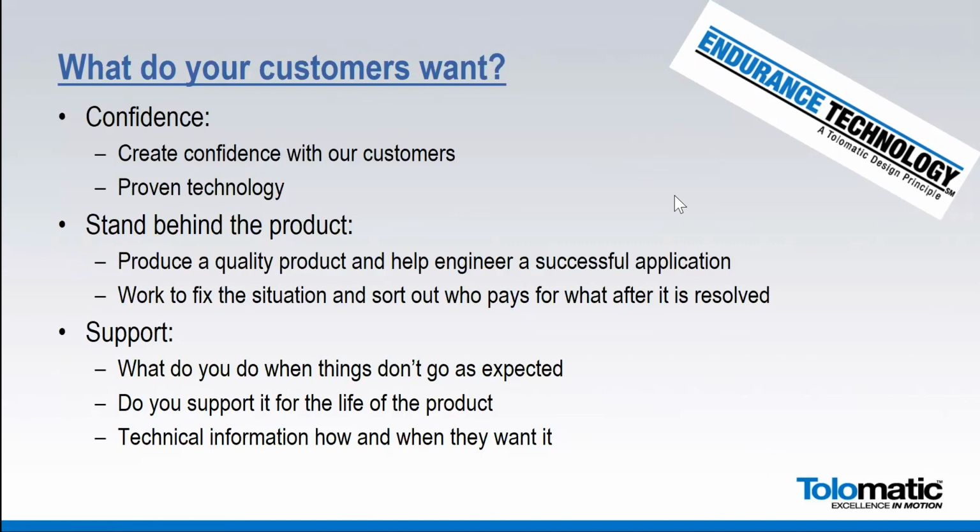We have proven technology. I think everyone, if you've worked with us for very long, knows that we stand behind our product. We err on the side of trying to assume that perhaps we did something incorrectly and get the customer back up and running. And then after we've figured out the situation, we work out what actually did happen and how we try to resolve that and make sure it doesn't happen going forward.